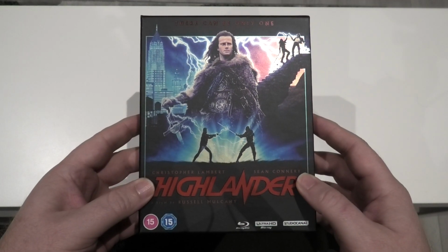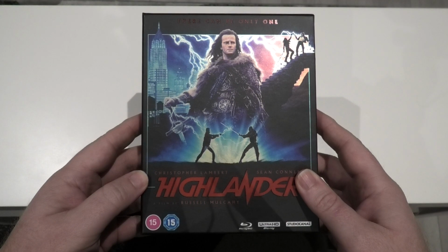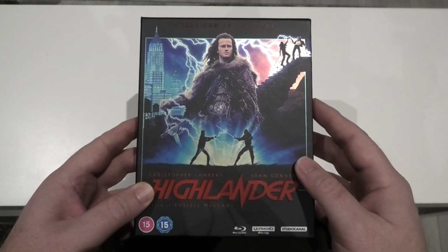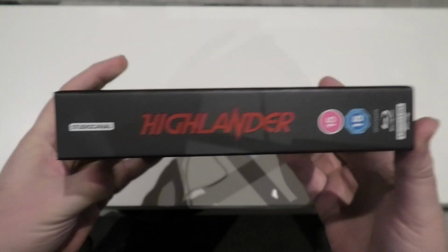The only thing that will annoy a few people though is down here, the ratings. Unfortunately, they are not stickers, they're actually part of the slip box, and I know a lot of people out there do hate that. Me personally, I don't really care, but I know a lot of people don't like it. And it's the same on the spine of it, unfortunately, as well.